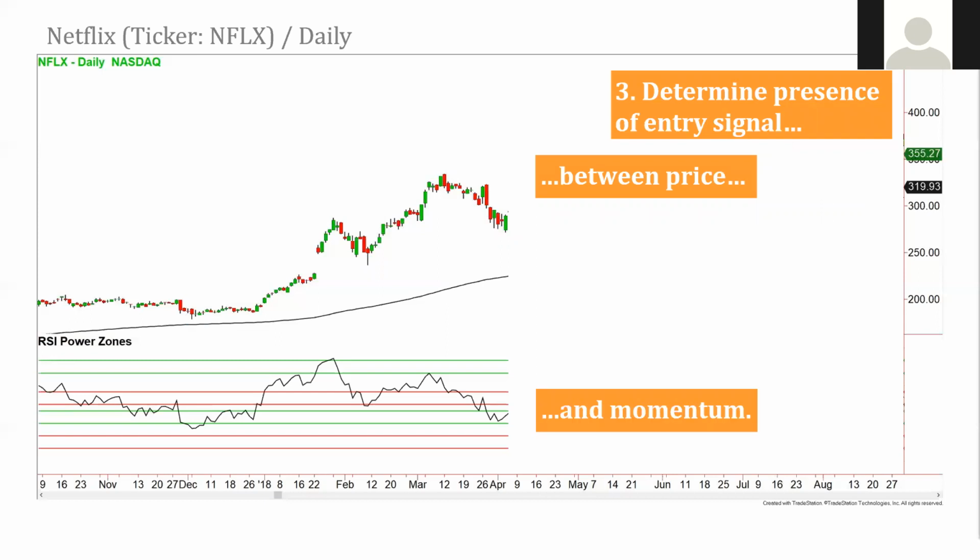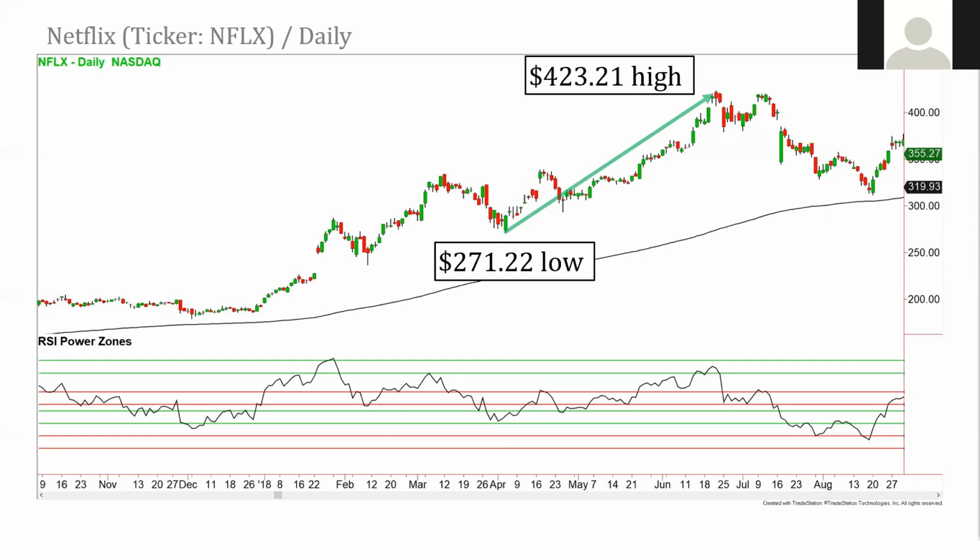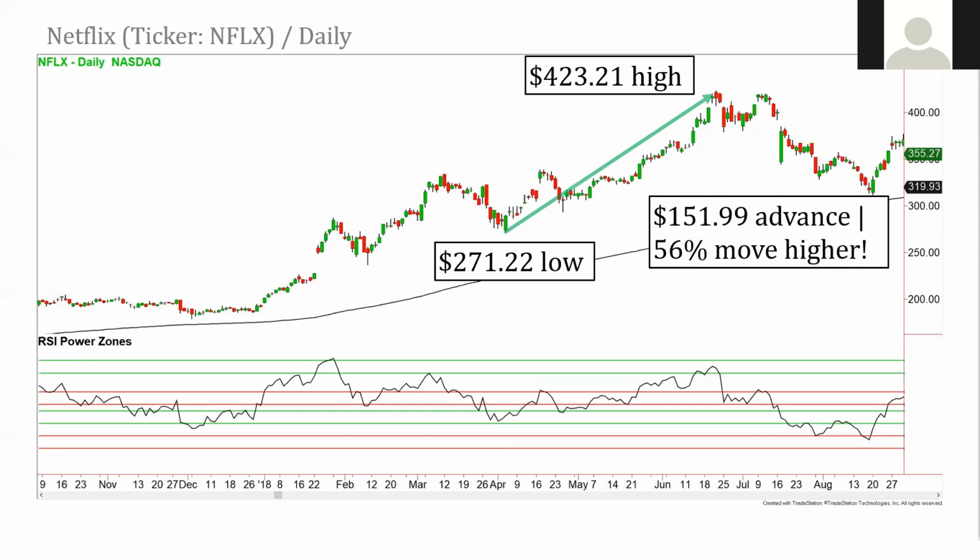All right, step 3, determine the presence of an entry signal between price and momentum. Now, I saw an opportunity line up here between price and momentum that I called out to my tribe as it was happening, suggesting further upside in Netflix. And here, let me show you what unfolded. This was the move that came to be after I called it out right as it was happening. Shares went from a 271.22 low all the way up to a 423.21 high, a 56% move higher.